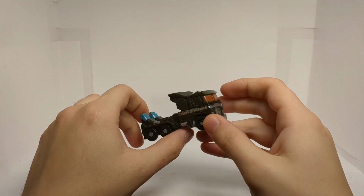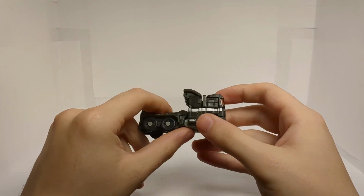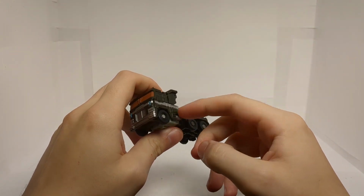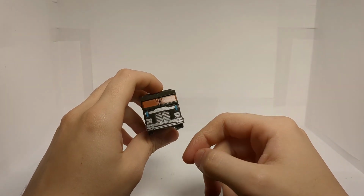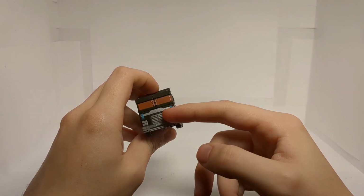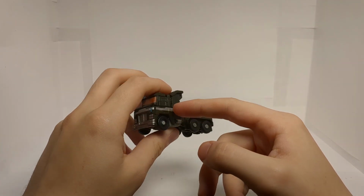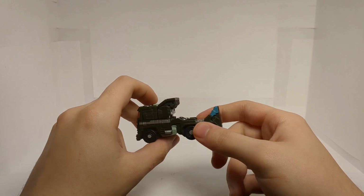We do get red for the windshield. We get the blue for the feet, of course, hanging off in the back. Silver for the gas tanks. We get some more silver for the grill and the bumper, as well as the headlights. We get that same blue teal color on the headlights. But overall, very, very nice looking truck mode.